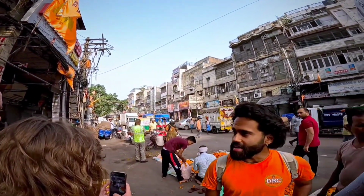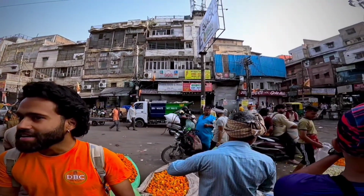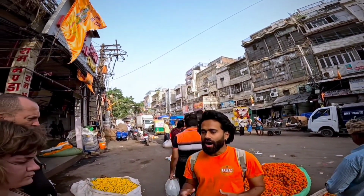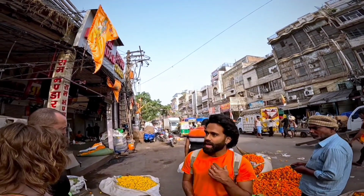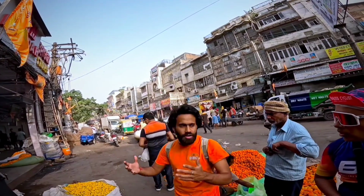The flowers that we see are basically marigold, and there are varieties of marigold. Interestingly, the marigold flower itself has been mentioned in the religious scripture called the Vedas. It's used mostly for offering to gods and goddesses.